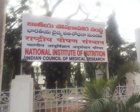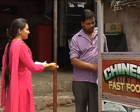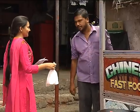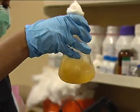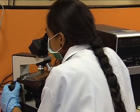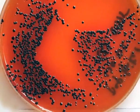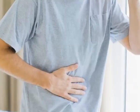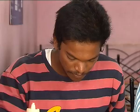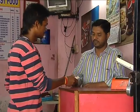Some time back, we from the National Institute of Nutrition, NIN, collected samples from some of our friends' vending units. When these samples were carefully taken to our lab and analyzed, we found harmful bacteria which may cause vomiting, loose motions, stomach ache, and illness to your consumer. Then imagine what would happen to your sales and your earnings.